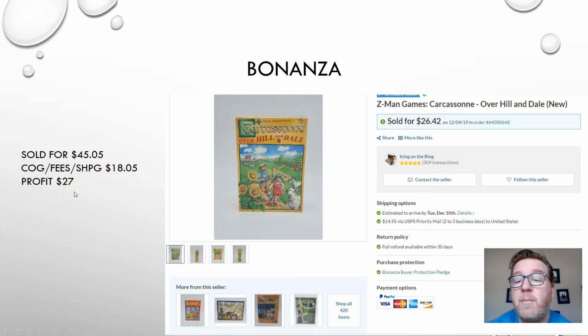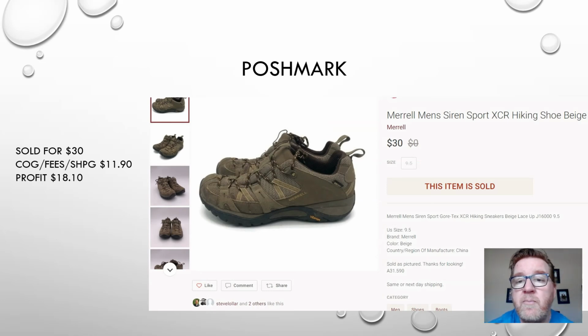Obviously, this time of year, people are buying games as gifts, especially new in box. You'll find them at thrift stores, garage sales, and other places. Don't pass them up without at least looking them up.